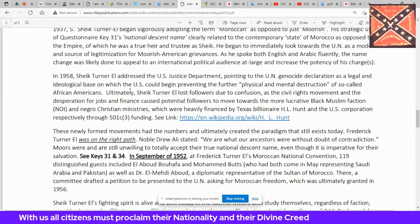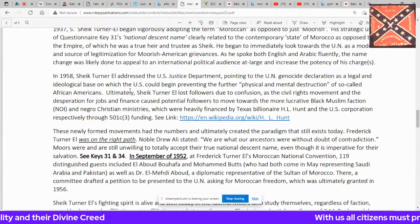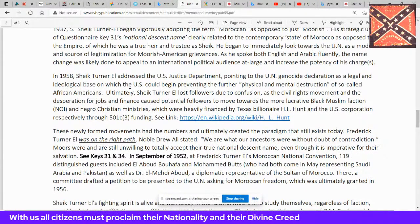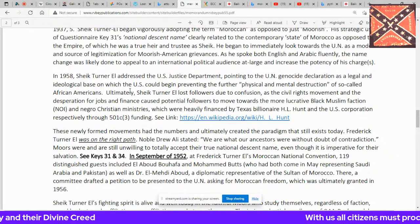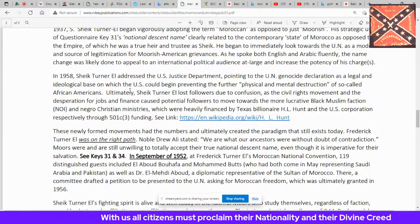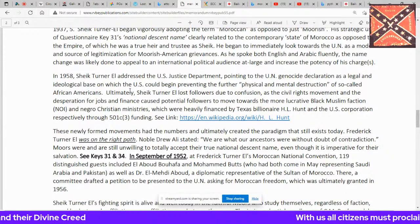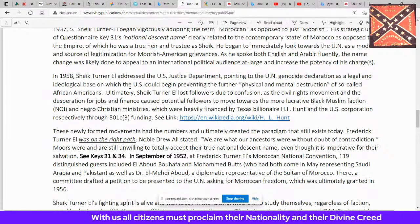Noble Drew Ali stated, "We are what our ancestors were without a doubt or contradiction." Moors were and are still unwilling to totally accept their true national descent name, even though it is imperative for their salvation. See Keys 31 and 34. In September of 1952 at Frederick Turner L's Moroccan National Convention, distinguished guests included El Abad Bolhafa and Mohammed Butts, who had both come in May representing Saudi Arabia and Pakistan, as well as Dr. El Mahidi Abad, a diplomatic representative of the Sultan of Morocco.